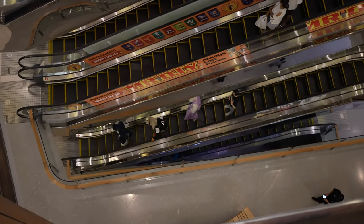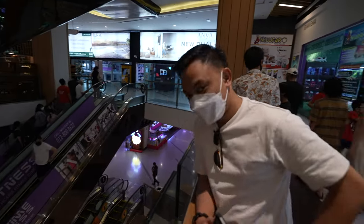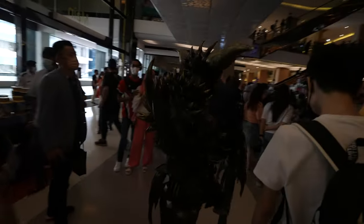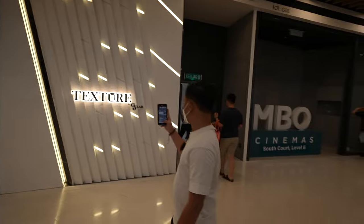Where is it? Okay, I don't know if you guys can see those 3 people. Those are 3 massive adult dogs. So we are in Atria right now, and it just so happens that there is a cosplay event going on. And what's the place called? The cafe we're coming here for? C3. By Texture Lab or something like that, right? Okay, let's go find it. I am so scared right now. Wow. I'm legit scared. Second place, ready? Ready. Let's go.